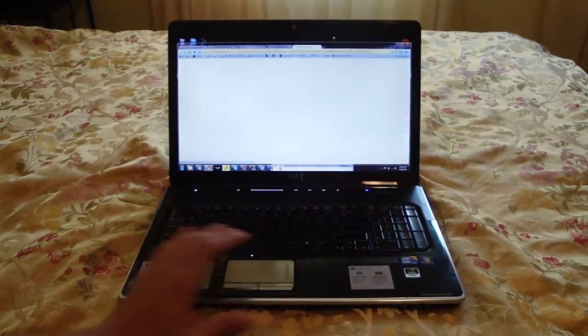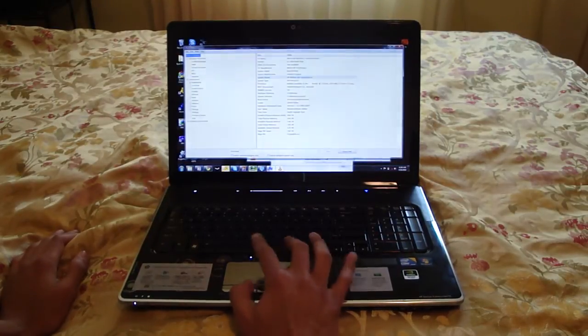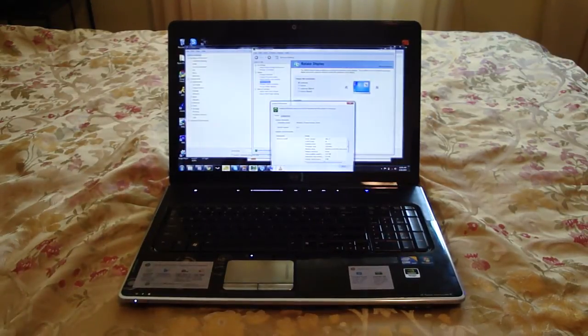So there we go again. What else we got? As for the Nvidia card, it does support CUDA, and it is a DX11 card. Clearly, when I'm playing games on it, obviously not running anything DX11 on a laptop, and rarely ever running anything DX10.